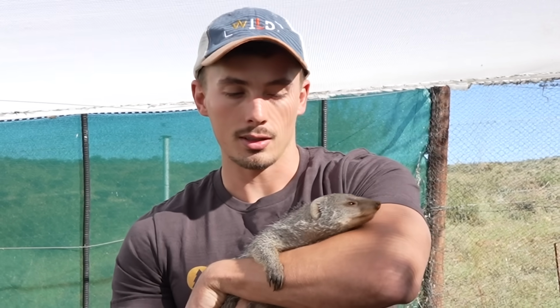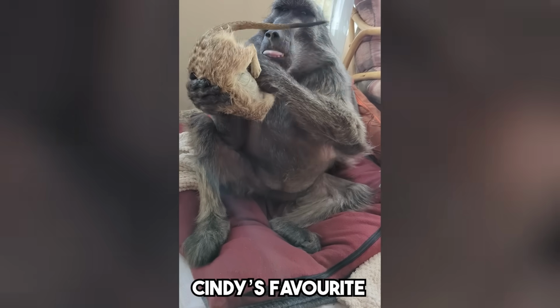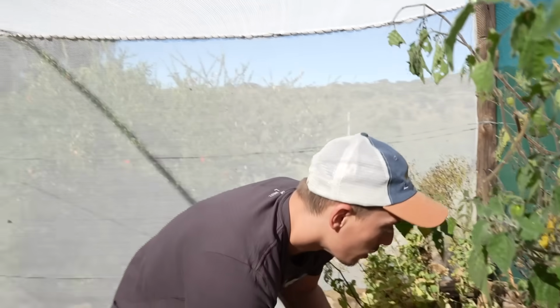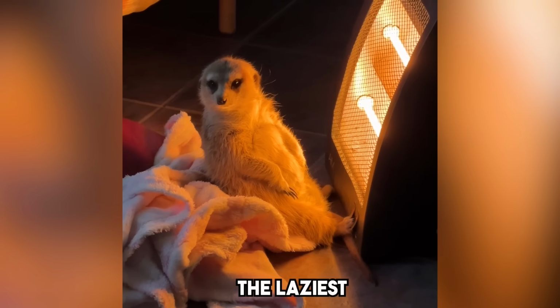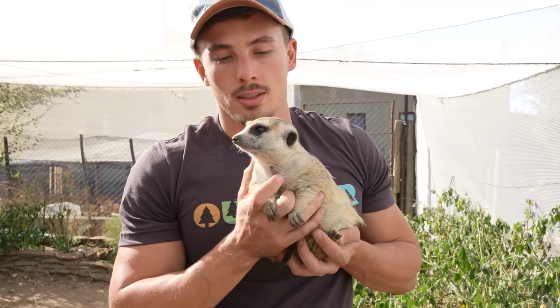We need her a lot in the garden. Jerry is already busy working. Here we have Jerry. And he's also very helpful with controlling the insects. You can go work further. So here we have Minki. She's also a meerkat. She also takes control of the insects.